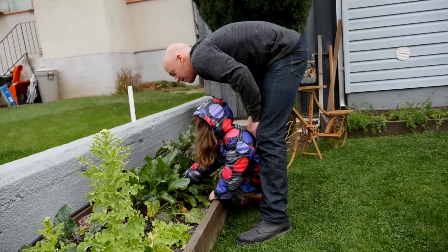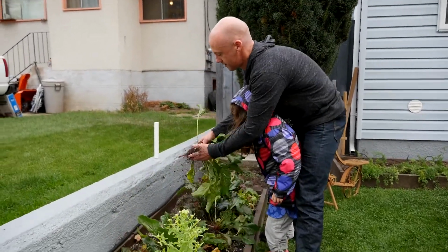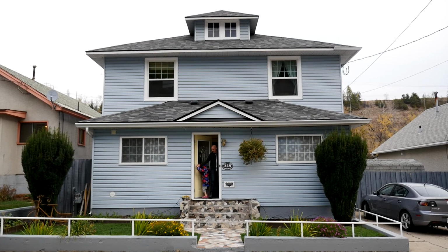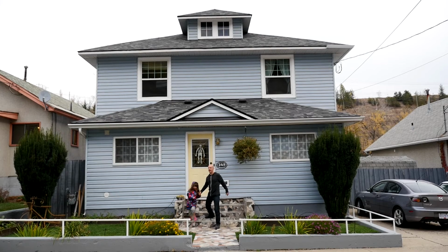We are invested in living here, raising our kids in this neighborhood, and being part of this community. We feel really lucky to have found a perfect home to raise our family here in Trail.